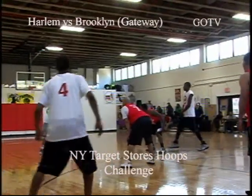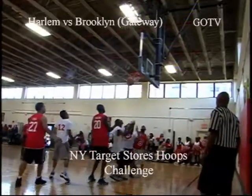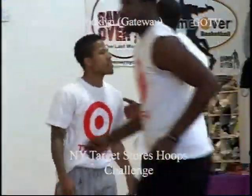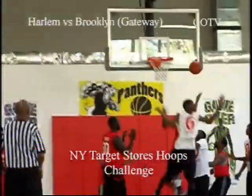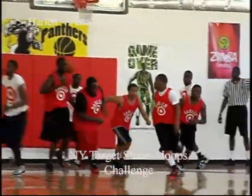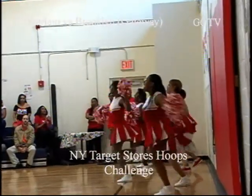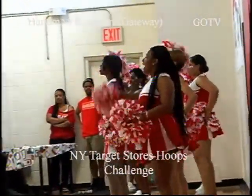I mean, watch this move right here, off the dribble. Ball fake, up and under, bucket. And it gives you the you can't stop me look. Yeah, but this one cat from Harlem had a little something for him. Look at the spin move, up and under himself. Bucket. Did we mention that team from Harlem brought cheerleaders? Don't want to leave that out.